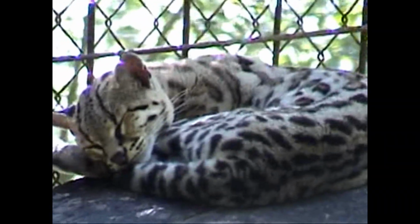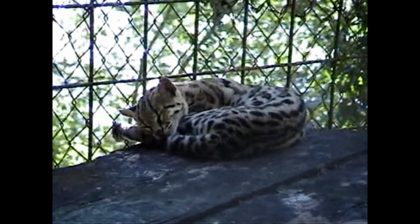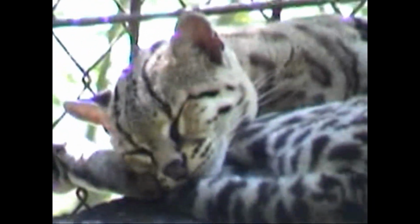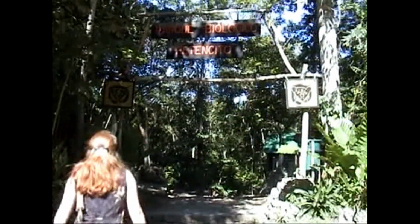There's another one. They're long, but they're not very big. That one's asleep too. Wish they'd wake up. They have the back side of a leopard and the front side of a cat. Jaguars are beautiful. Okay, we thought that other thing was a jaguar. In Spanish they're called tigrillos.